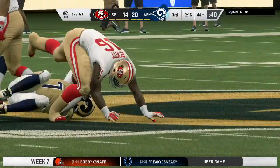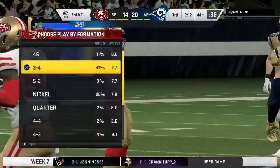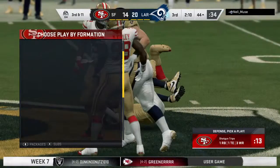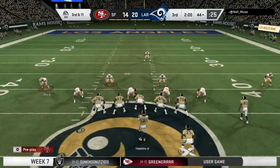Now a fake on the give here as they try the run-pass option. For a rookie first-rounder, he's made a huge impact on this defense, but that tells me that they had a plan for him when they drafted him. Just turn him loose, do what you do best, go get the quarterback.